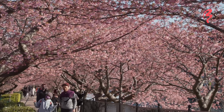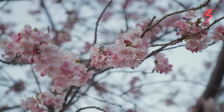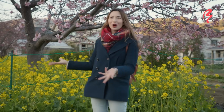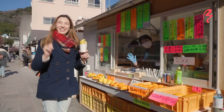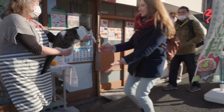This was such a wonderful day here in Kawazu City. I had so much delicious food, and there were so many cherry blossoms here with such a beautiful, vibrant pink color, as well as these beautiful yellow flowers too. So it's a wonderful contrast. And in addition to that, the people here are super, super friendly. Every single shop staff that I talked to chatted with me. They were so welcoming, and the animals are friendly too. So there's a little bit of fun for everybody.